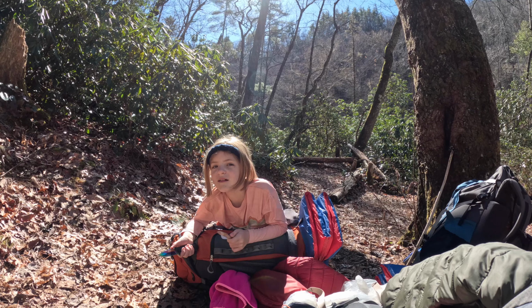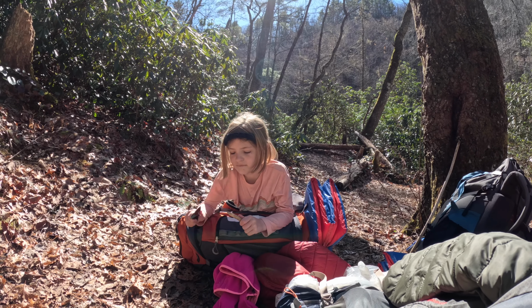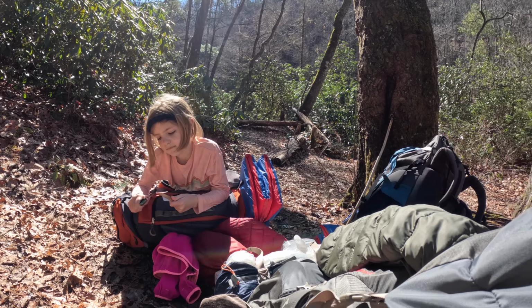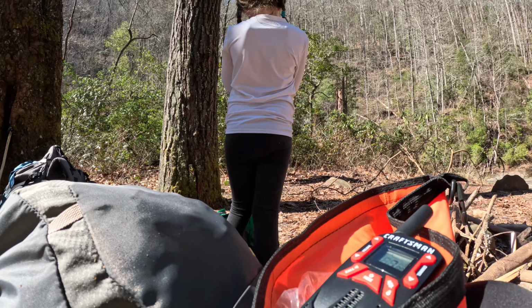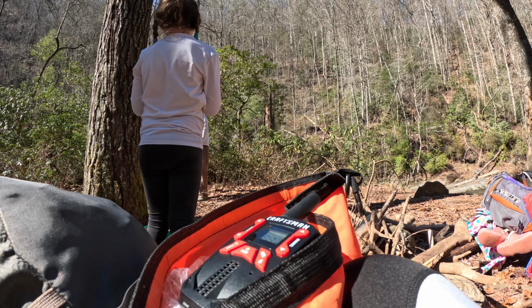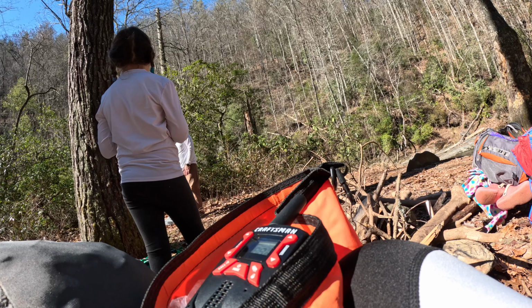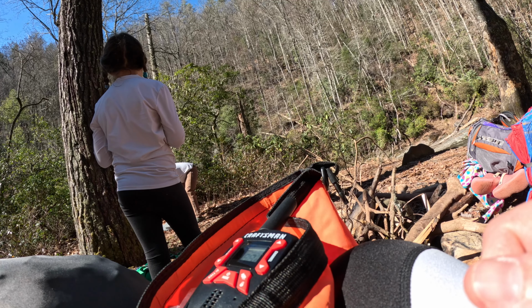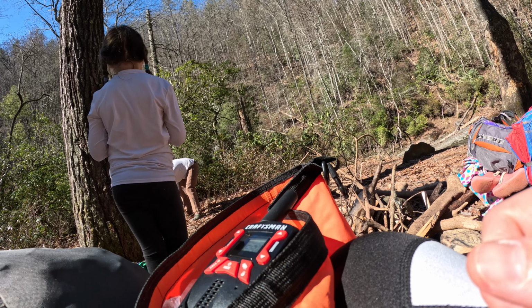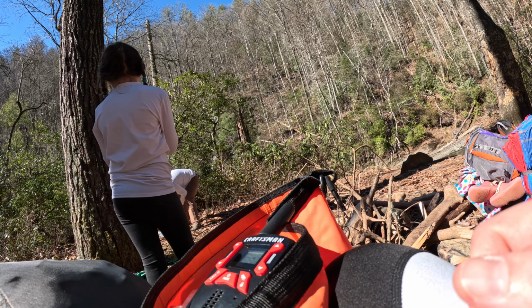Number 2, make the kids do camp chores. So, what camp chores can your kids do? Well, this depends on their ages, but there are some things. We have a range of children, and the older ones can do things the younger ones can't. But here's some examples. They can find firewood. They can help collect and filter water. They can help set up the tent.